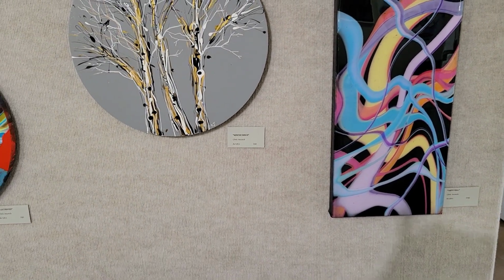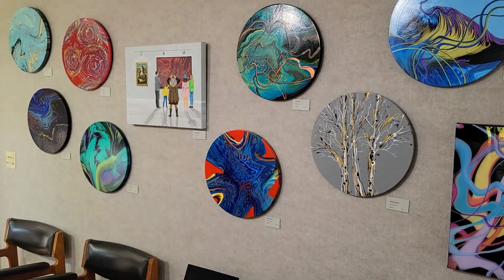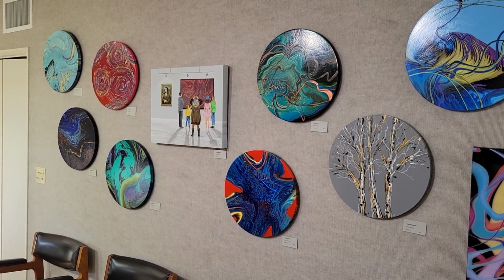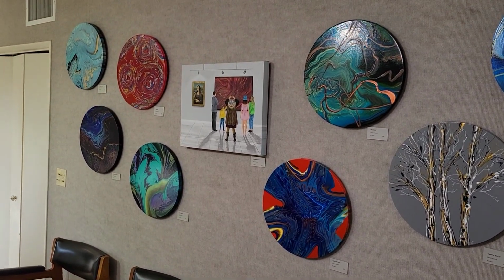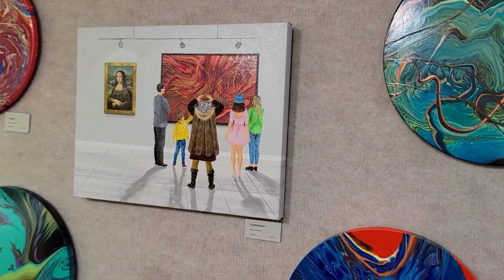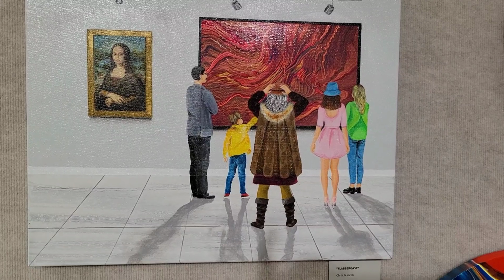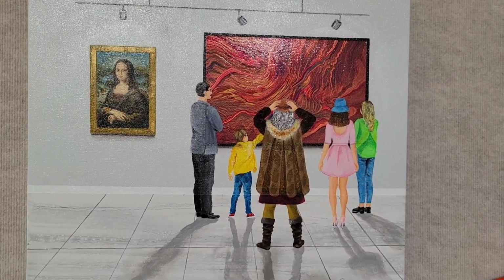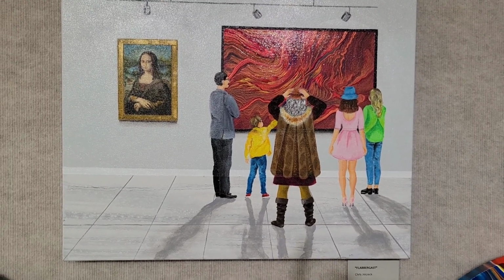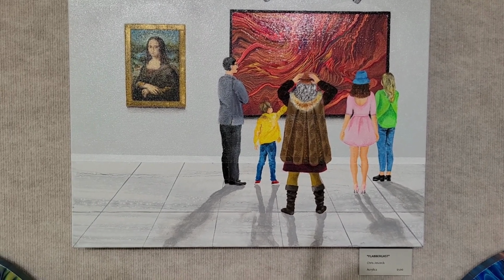And then let me back up here and show you the whole wall. I've got my Leonardo piece in the center, and he's surrounded by fluid art, abstract. So let's start with him. So there's the Mona Lisa no one is looking at. They're all gathered around this ridiculous fluid art, and Leonardo just cannot believe it. I call it Flabbergast.